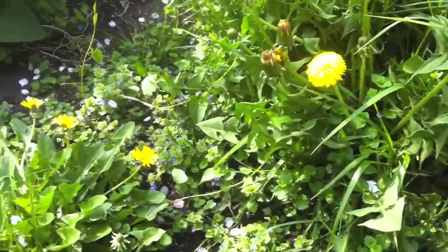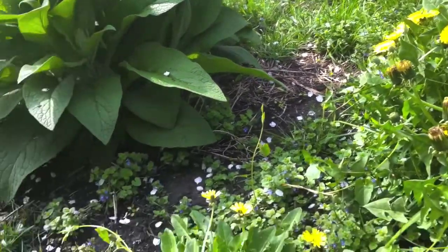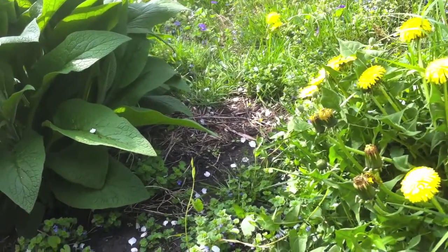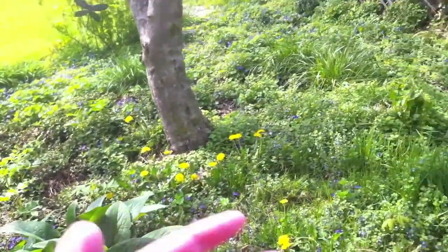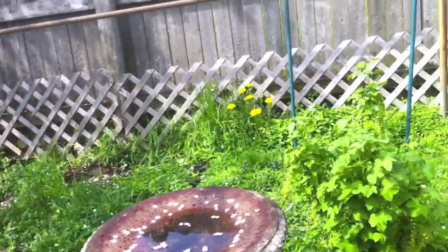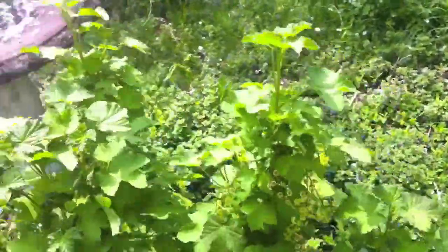But my main goal is to see just how strong this plant can get, and I'm not worried about them. They do their thing, and I want Mother Nature to do her stuff and just naturally grow and die back and refertilize everything. This is the red currant, and it's a totally different flower style.